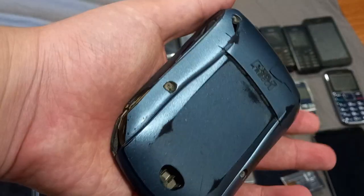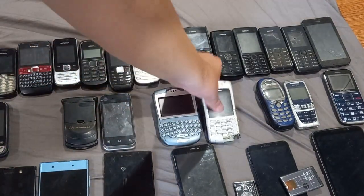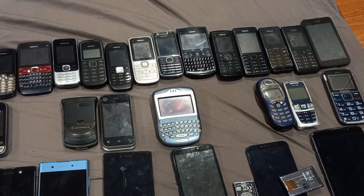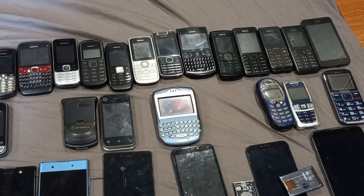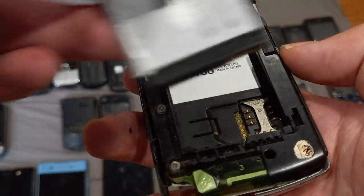I got two broken BlackBerries. The 7290. They only stay on the device error, which is brick. It's on, I believe, European T-Mobile. Here's a Vodafone 7100 in sorry condition.